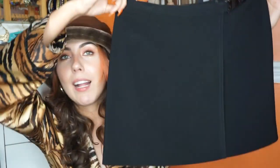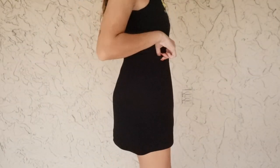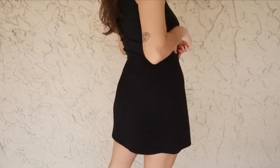Then a really good staple piece that I picked up, I found a little black mini skirt. Some of the mini skirts that I have are just a lot more tight fitting than this one. This one's a little bit more relaxed on my body frame.